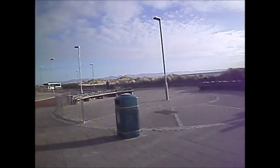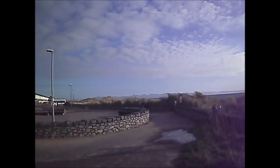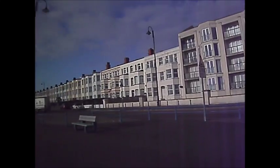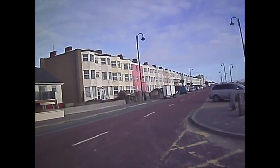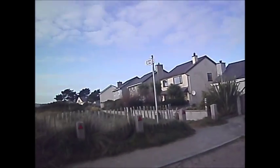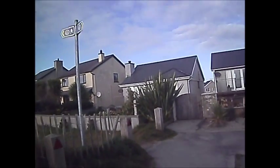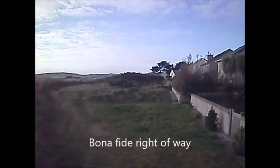Now the wind has picked up a bit, so with temperatures in the 30s it is definitely cold. Over there, those islands just off the coast, the Tudwal Islands. Very small islands, and you can still see the Rinogs. Well, this is the end of the street here, bordering the seashore. And this is part of the Wales coast path. So I'm on a right of way.